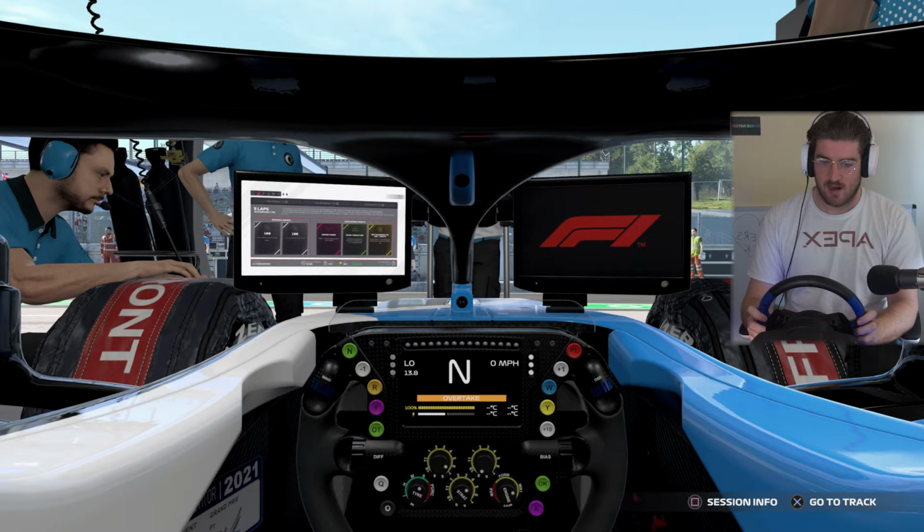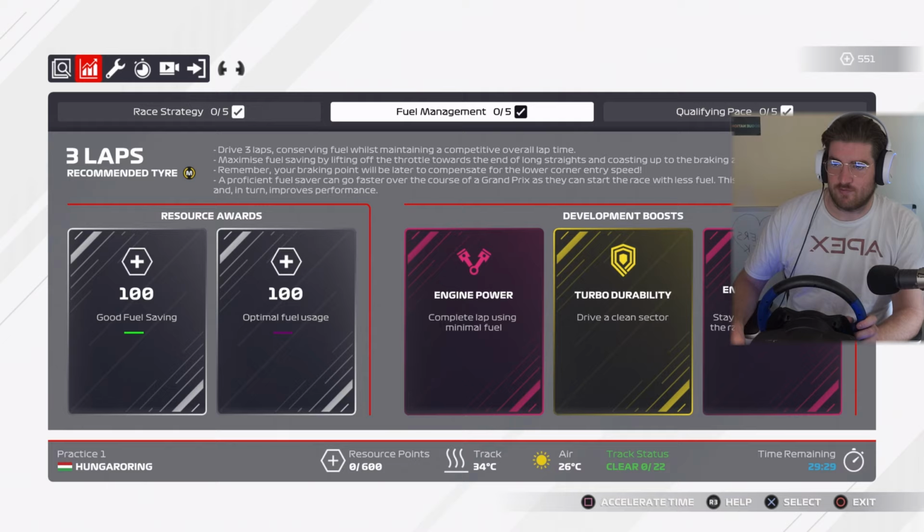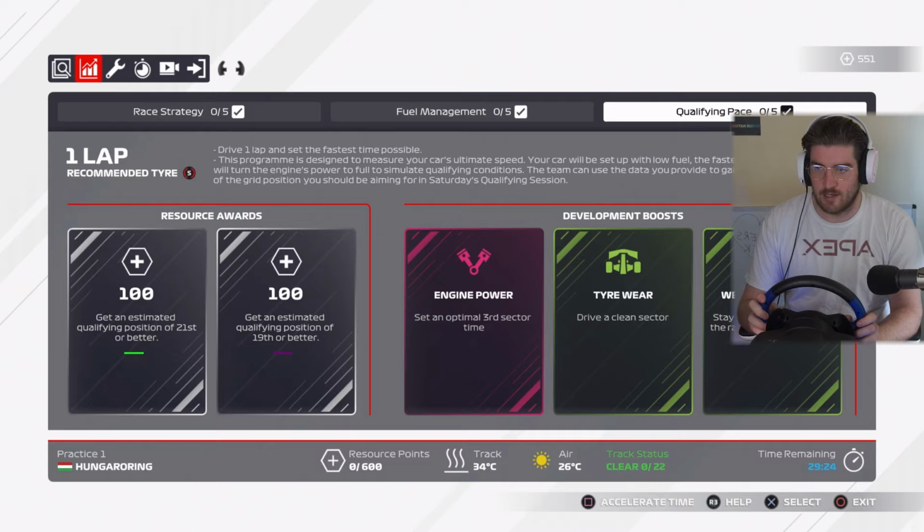What do we want to do? Race strategy? Drive 3 laps, conserving fuel whilst maintaining a competitive overall lap time. Drive 1 lap. I'm going to do this one, the qualifying pace, and see if we can get the lap time that we need. We need to get an estimated qualifying position of 19th or better. It was 17th last week, so our car must be getting worse. Maybe that's because we failed that thing there.